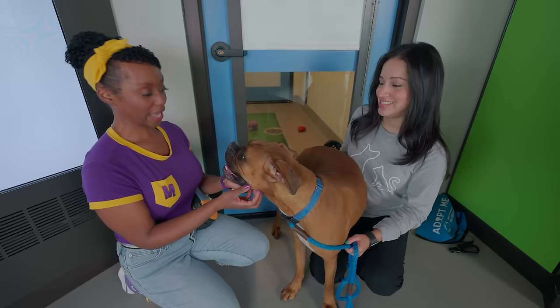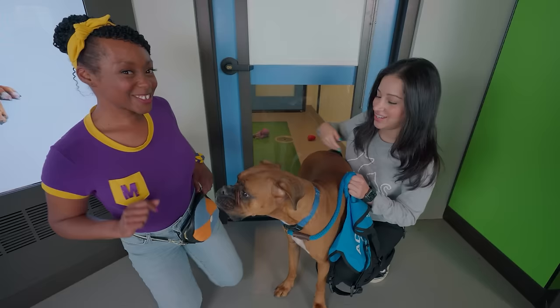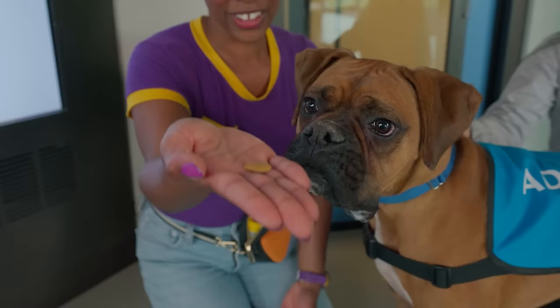Much better. Do you want to help me put on her adopt me vest? Sure. She looks ready to go. Perfect. Do you have treats on you or do you need some? I do. I have some in my fanny pack. Perfect. You can feed her treats. Hey, Penny. I have a treat for you. Ooh. Yeah. Such a good dog.